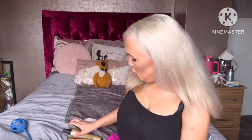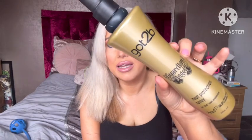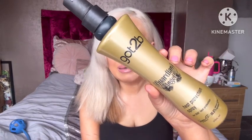So for styling and blow drying products, I have these. So I'll go into the heat protectant. That's one of my non-negotiables for hair care. A heat protectant. I love this Got2b Guardian Angel heat protectant. I'm running low on it. I literally have about that much. But I bought this late last year. So that's actually quite good for me, for my hair.